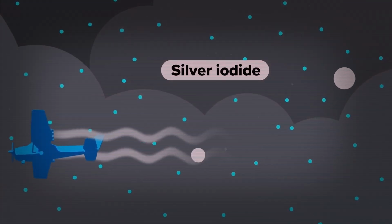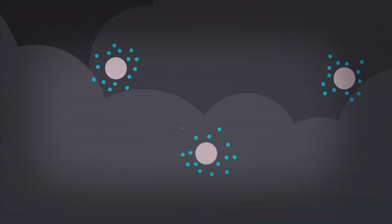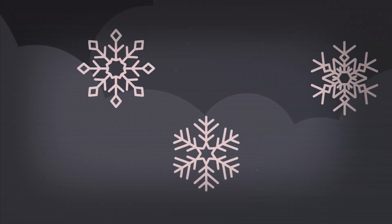Every operation gets logged. Every chemical released gets tracked. For decades, it worked exactly as predicted. Seed the clouds, get a bit more rain, everything returns to normal within hours.